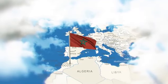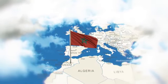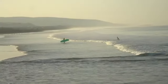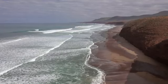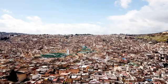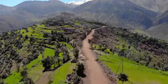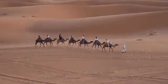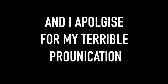Morocco is on the very northern western tip of Africa and is only 14 kilometers from Spain at the shortest point. Morocco is a great location to escape the European winter and relax on the beaches. But I can tell you it's not just beaches but beautiful cities, mountains and also a lot of desert. Let's start with number 10 and I apologise for my terrible pronunciation.